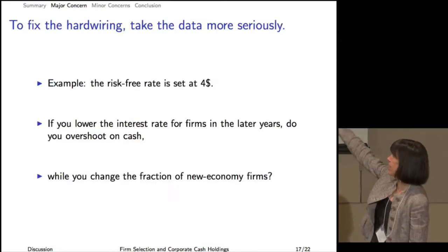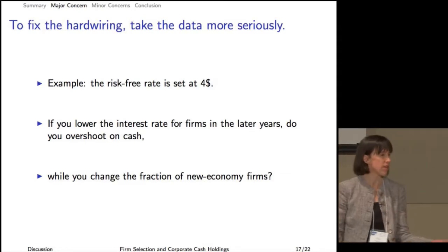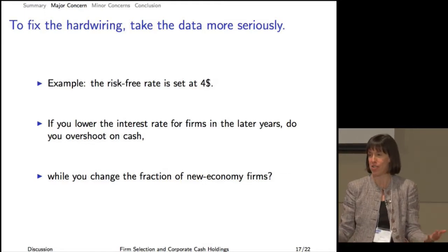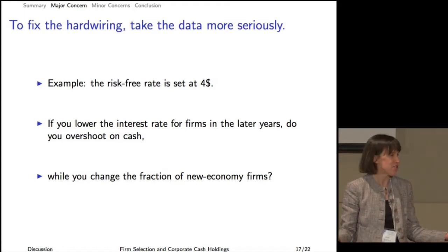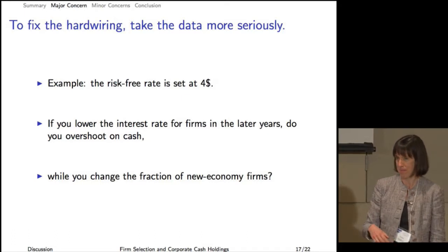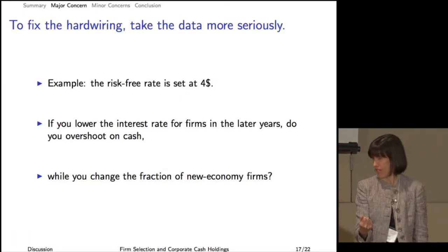You have to, oh, see that dollar, that's a percent. I think you have to take the data more seriously. So they set the risk-free rate at 4%, which they got from one of my papers, and I can tell you where that came from. That just came because 4 is a pretty nice round number, and so there's no good reason to set the interest rate at 4%.